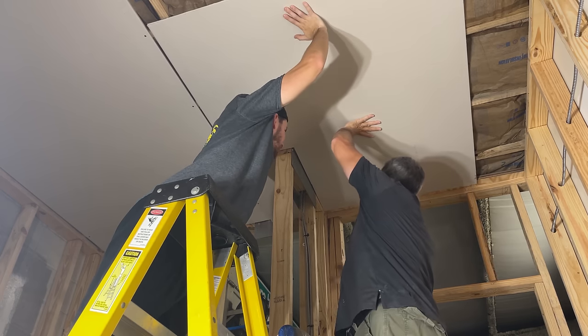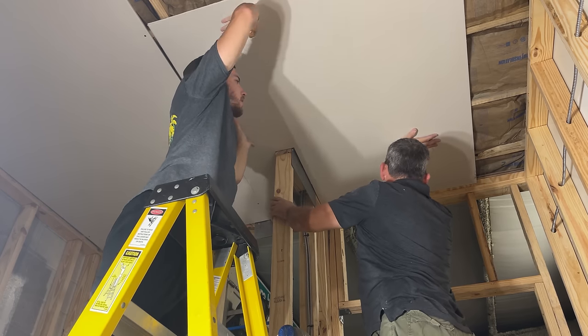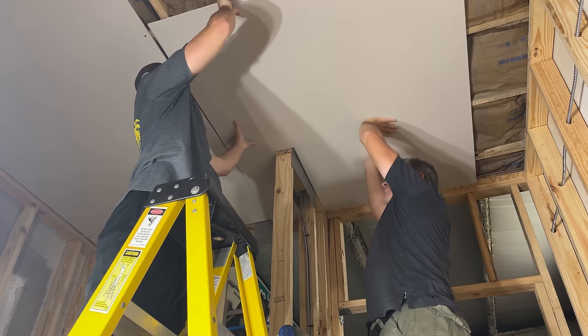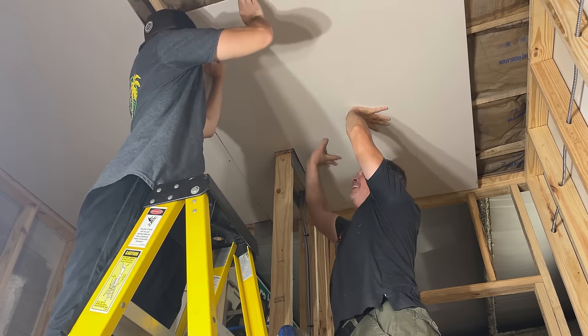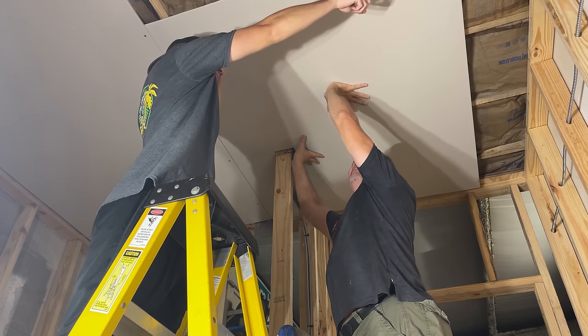This is a 2x4 wall. Oh, crap. All right, let's get it lined up. Oh, we're not on the joist right here. Why not? We're way off. Look.